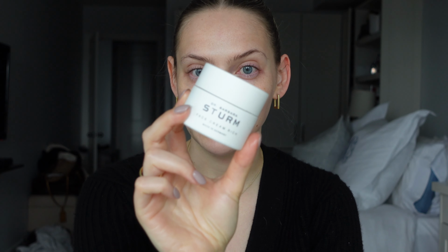So once I have that oil in, because I have severely dry skin, I go in with a moisturizer as well. And this is the Dr. Barbara Sturm product that I would recommend you spend the money on, and that is the Face Cream Rich. And they do have a regular face cream. If you are a dry skin gal, you need this in your life.